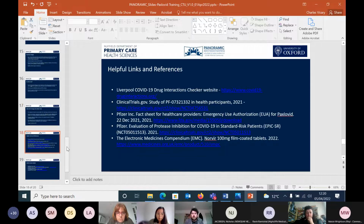The final things we've included, there's a link to the Liverpool COVID-19 drugs interaction checker. I've also included here some of the sources that we've used in the Paxlovid arm if anyone wants to go and have a look at those, if people are interested. And the SPC is the last link down the bottom here.